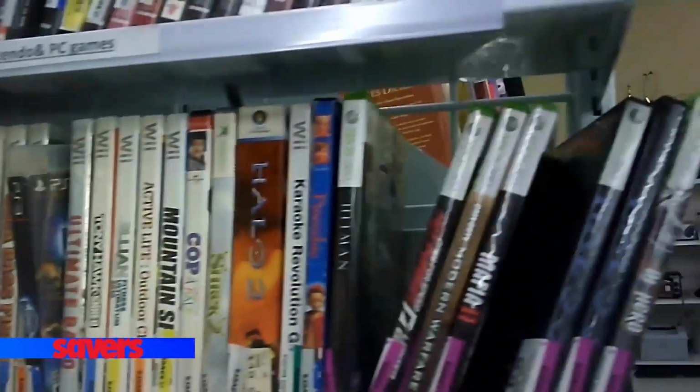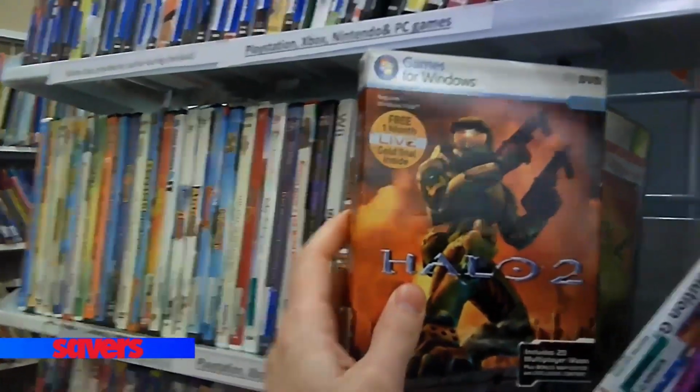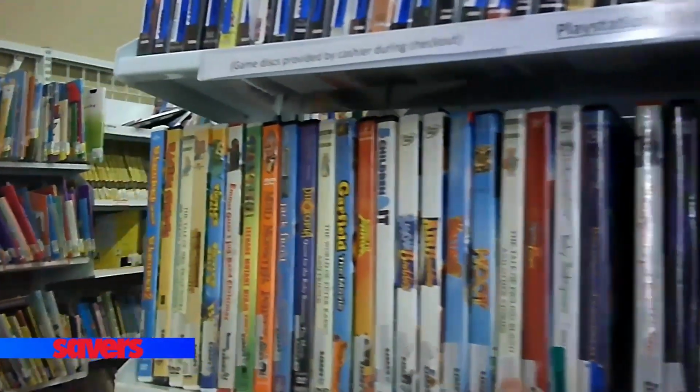There's a bunch of 10-footer Wii games over there, Mafia 2, I've talked about that game in the past. Here's Halo 3. $3 is not a bad deal on it if you're looking for it. It's normally only $5 though at GameStop before any discounts. Karaoke Revolution, here is Halo 2 on the PC. What else we got? Yeah, the Glee one, Tony Hawk Shred, that's trash.